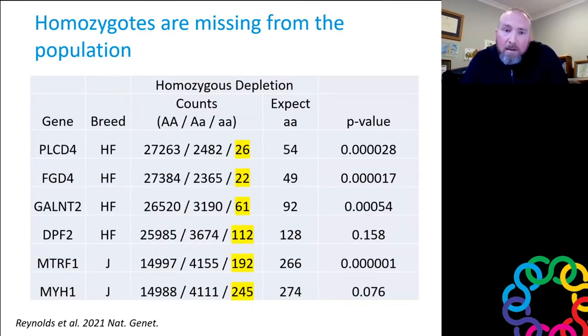The other thing we noted about these QTL, or what we think are the causative mutations for these QTL, is that there were fewer homozygotes than there should have been in the greater population. And that's what's represented and tested here in this table, where the first column is basically all of the impacted genes, so the six different QTL of interest. The next column is the breed in which they originate. We do this analysis in pure breeds because we want to minimize any sort of stratification.